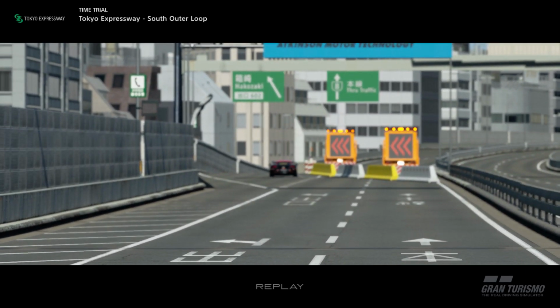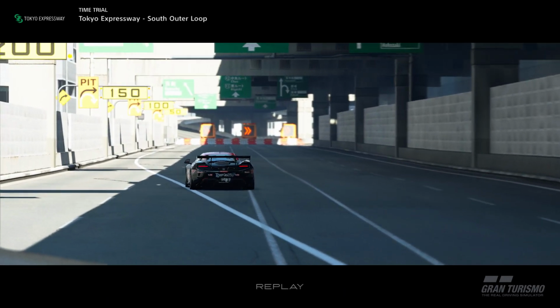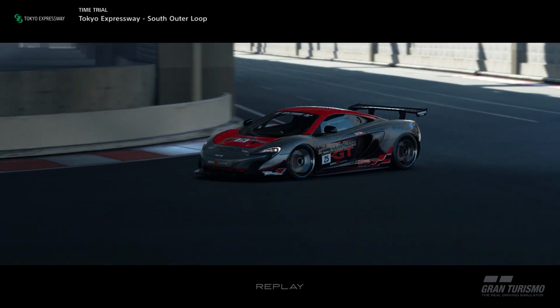So we've done quite a bit of practice recently. The other day I jumped back onto time trial and thought I'm going to improve my lap slightly and get a lap that should be good enough for a track guide. I think we did maybe 7 to 8 laps or something like that.